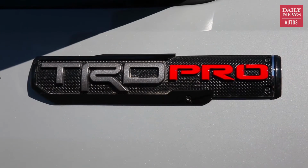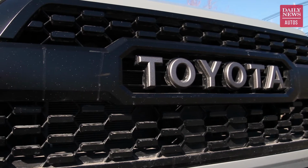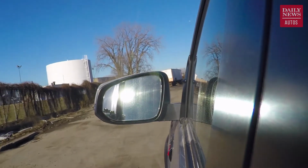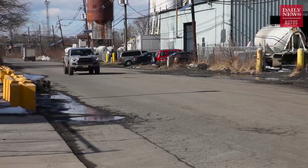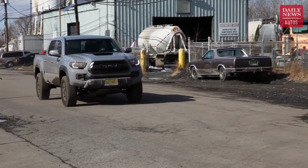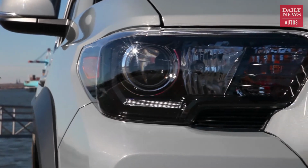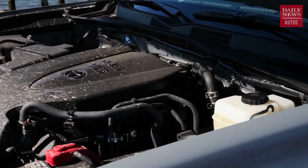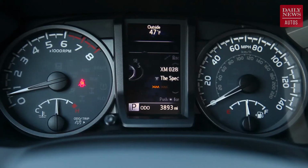Now, TRD stands for Toyota Racing Development, and these trucks, the Tacoma, Tundra, and 4Runner, are all based on Toyota's rally racing vehicles. This line of trucks is right up there with the Jeeps of the world in terms of capability and real fan following.